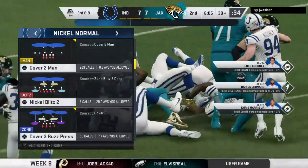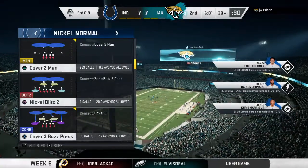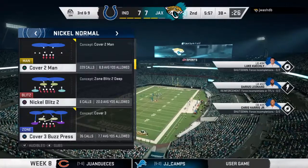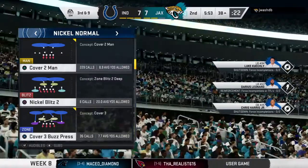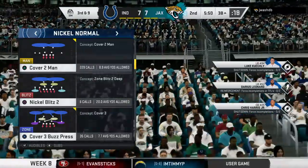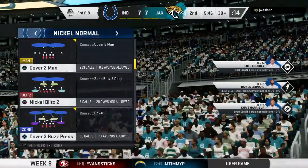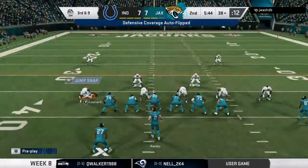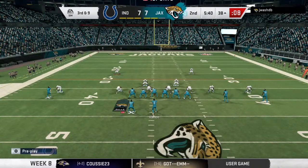Well, that last run makes this a 100-yard night. I've loved the way he's hit the holes. He's been quick, he's been decisive, and he's been a whole lot of fun to watch. They need to get to the 29 if they want to pick up a first here on third down.